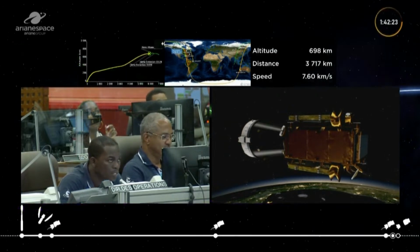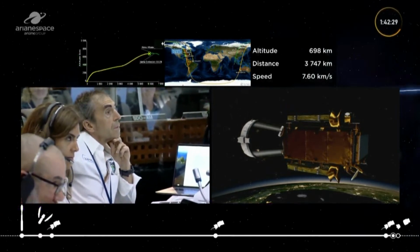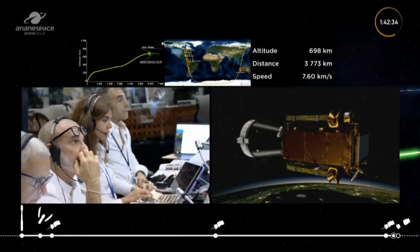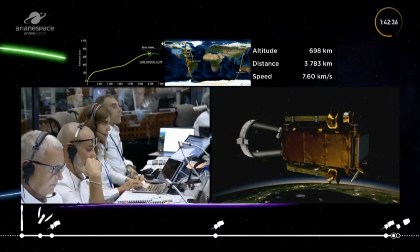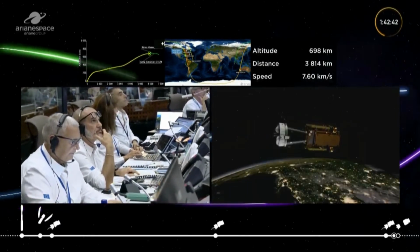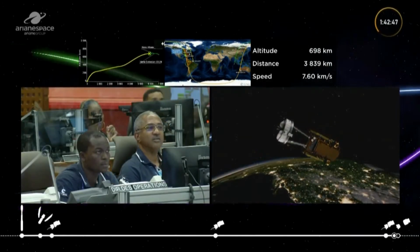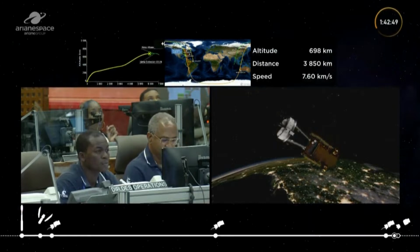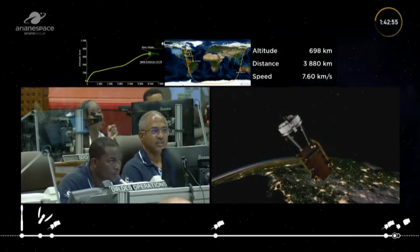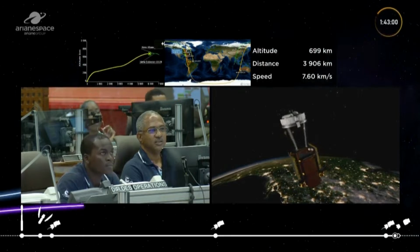Exactly. Third boost cut-off. And we have confirmation that the AVUM upper stage has switched its engine off. So now we begin the orientation maneuver in preparation for the separation of Sentinel-1C. And the orientation maneuver is starting in order to get ready to separate our satellite. Yeah, it means that we have to perform several maneuvers to orient the satellite and the launcher in the correct direction. The orientation maneuver continues nominally, as required by Sentinel-1C.